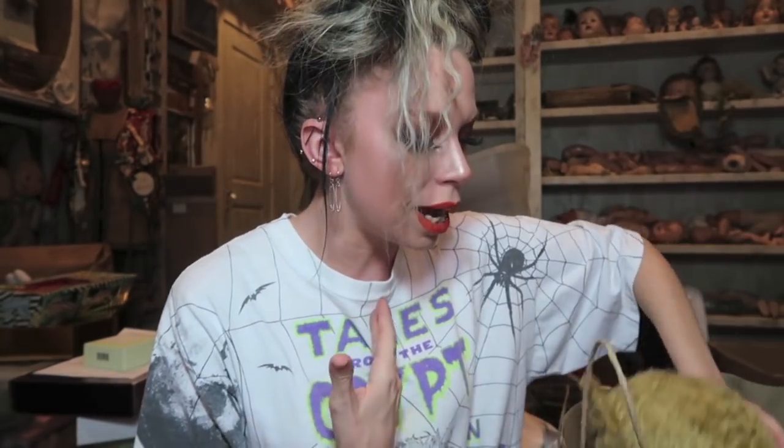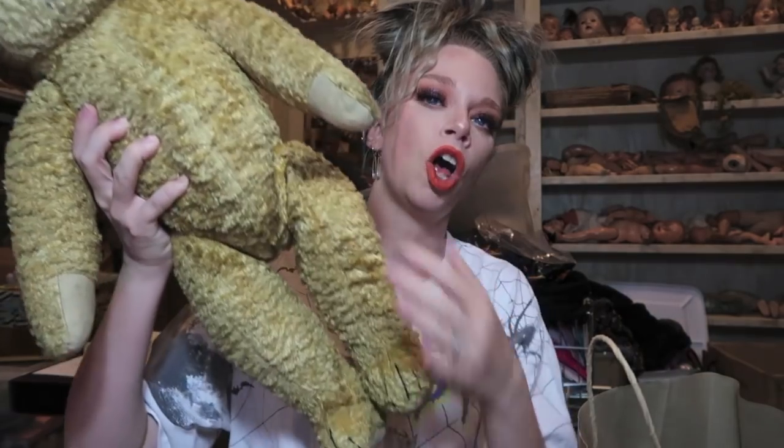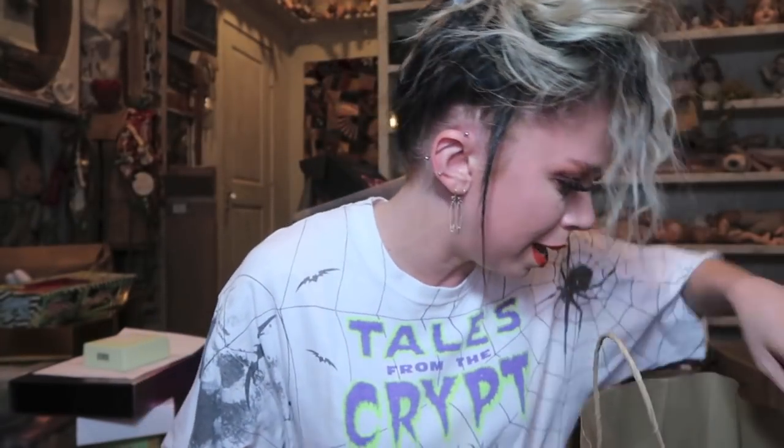Let's get into the haul. The very first bag is a bag of awesome teddy bears. I started collecting creepy, decrepit bears from my friend Kat. She started collecting these as well. I saw a couple in there and I could not pass them up. They are just so cute. Does he not look alive? He looks alive to me. And he has some compadres in the bag because they were all sitting together.